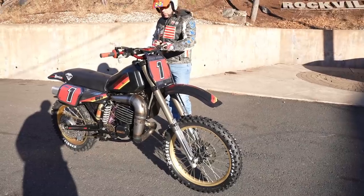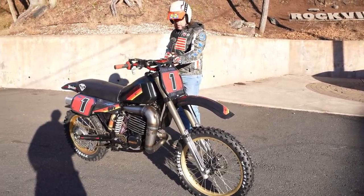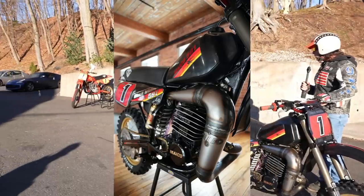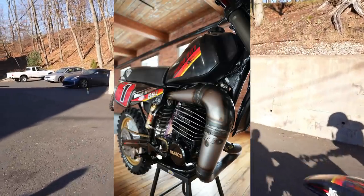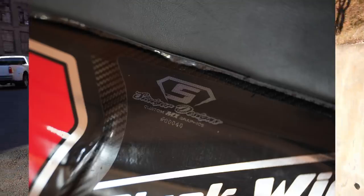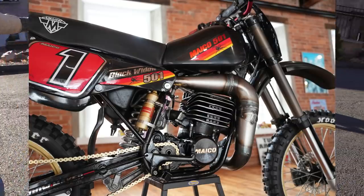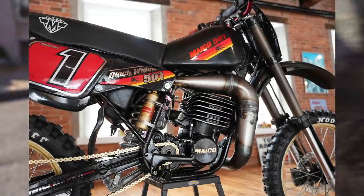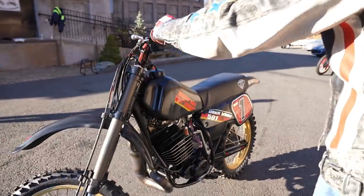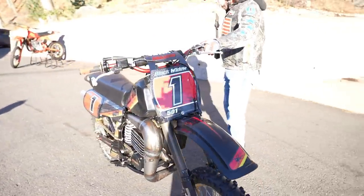The upside down forks are probably one of the biggest mods on the bike that bring it into the modern age. If you look at the 490 over there, that's got the old school Maico style forks. These are an upside down fork set that you would find on a newer Maico M-Star or a KTM. So the triple clamps and forks are much better, and the front brake also. It's much better than what you'd find on an '83. The original gold rims are intact.